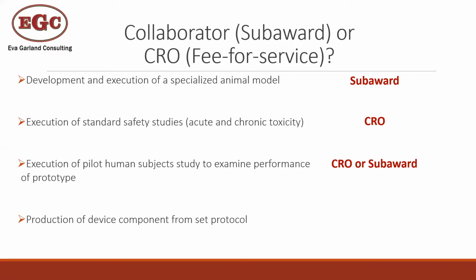So production of a device component from a set protocol. This would be a CRO. This is something where you're pretty much handing them everything. You're handing them the protocol, you're handing them the how-to, giving them all the specs, and they're just doing it. So it's kind of turning the crank to be able to get your component out. So this would be considered a CRO or fee for service.